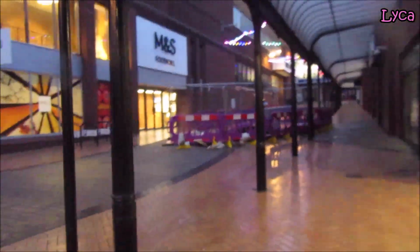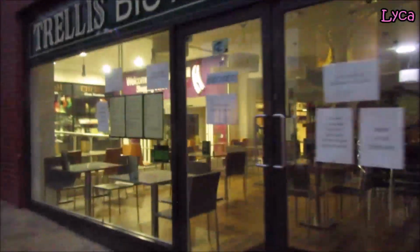Body shop there. And from the left is Marks and Spencer's. Kelly's Bistro.